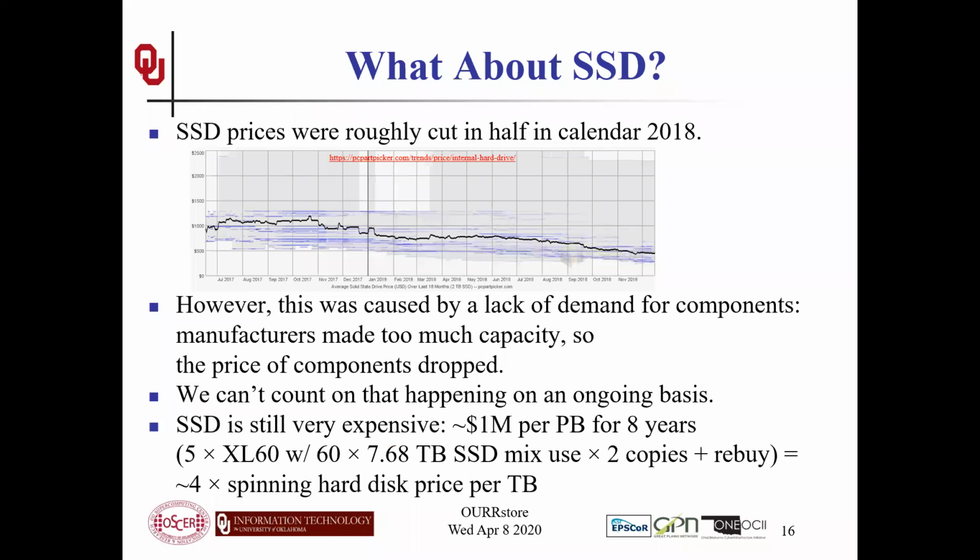Okay, now what about SSD? SSD improves a lot faster than spinning disk, right? Yeah, it sure does. And in fact, in 2018, prices on SSD got cut in half in a single year.